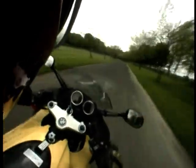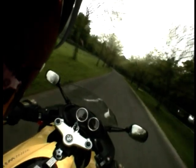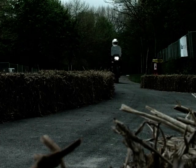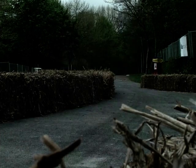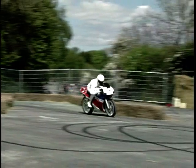Added to that we've got stunt riding, half a mile of trade stands. We think it's the best biking party in Europe. It's a cracker. The event is a traditional classic sprint. It's the sort of thing that you'd have seen in many parks in Britain in the 30s and 40s.